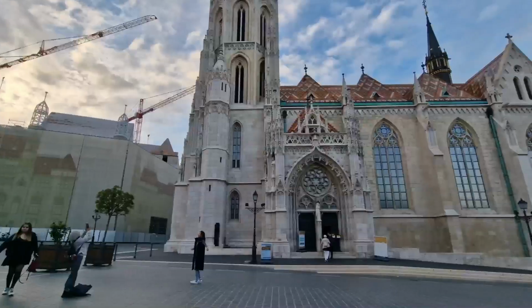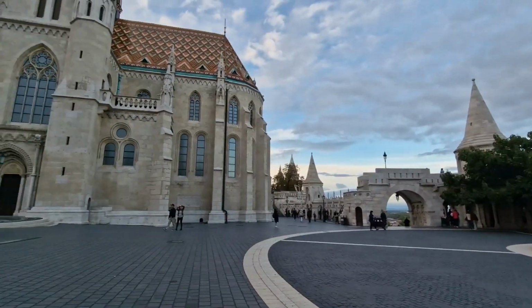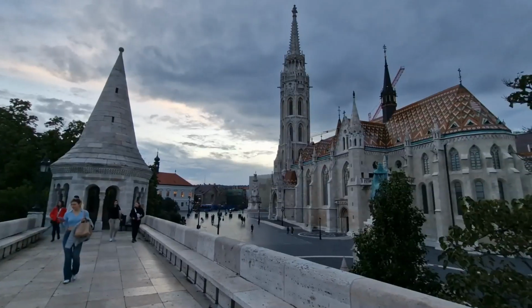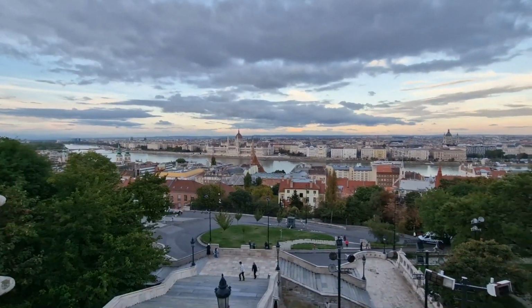The area itself is very nice. You can go here any time of the day. It's best to go maybe in the evening, especially as when you walk along the top viewing point, which is just here, this actually becomes free after a certain amount of time. I think it was somewhere maybe 6-7 p.m.